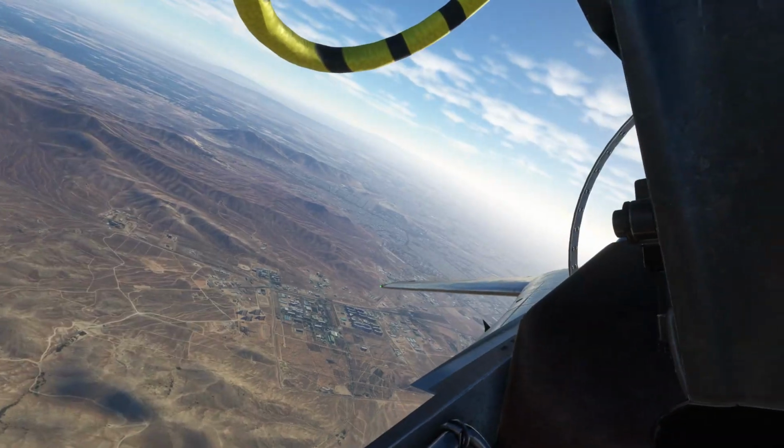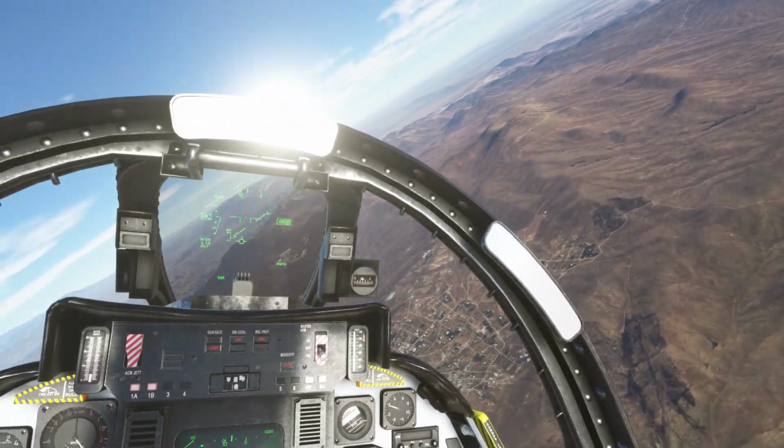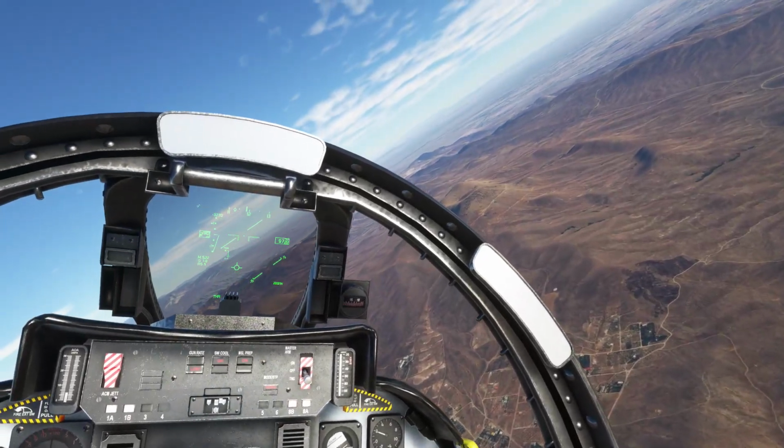MiGMan 007, Marabad Tower. Altimeter 29.92, wind calm, make straight in runway 29 right.